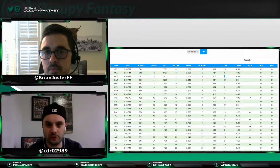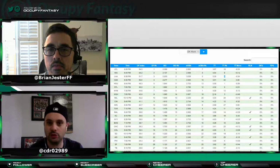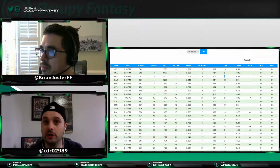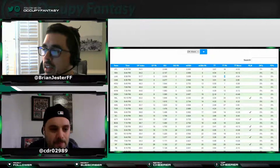So if you're a single entry player, if you're looking for one team to stack, on FanDuel to use 4 hitters from to build around, on DraftKings you can use up to 5. Personally, Brian, I think the Angels are the best place to go tonight. Yeah, I think so too. You see that consensus across the board.